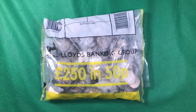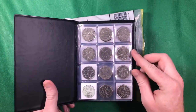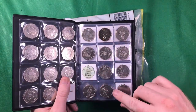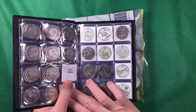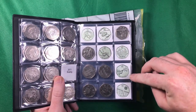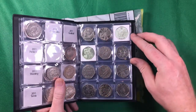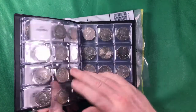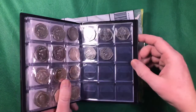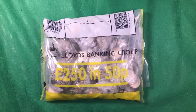So with that said, let's have a look at what we're looking for in our 50p album. We're still looking for the Kew Gardens. Now we've only got one on this page to do, which is boxing, as we got fencing in the last video, which was great. We're still looking for goalball, gymnastics, judo, pentathlon, shooting and tennis, weightlifting and wheelchair rugby. But other than that, we have everything all the way up to the 2019 Sherlock. So we've had some great runs recently. And with that said, let's crack on with the hunt and we'll see what we can find.